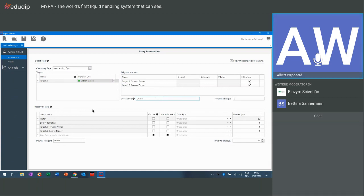And the next thing is that we're going to look at our reaction setup. So in our master mix, or in our reaction, we have water, we have source template, we have forward and reverse primers, and I'm missing one thing, that is our 2X SYBR Green mix. We can tell whether this is viscous. Yep, this one is viscous, and what it will do is it will just slow the pipetting, because this mix might contain glycerol. Do we want to have it mixed before use? Yes.